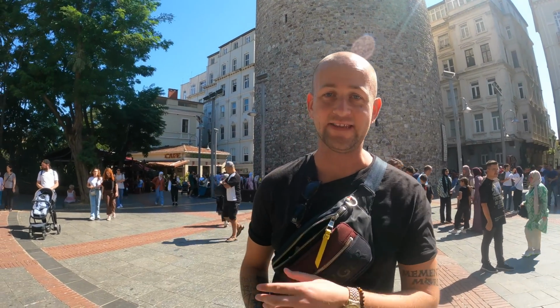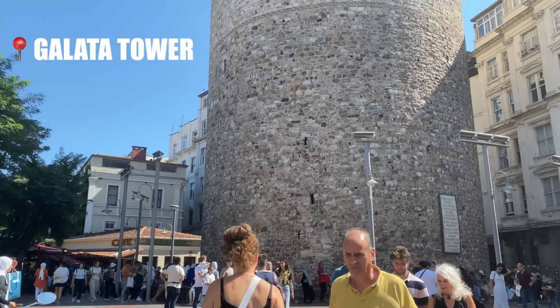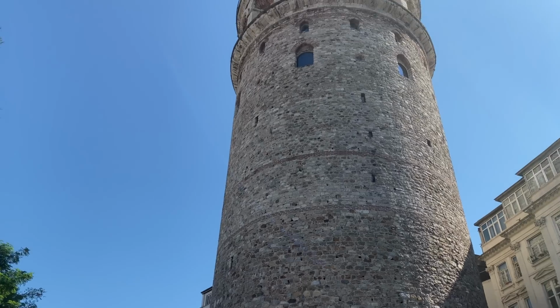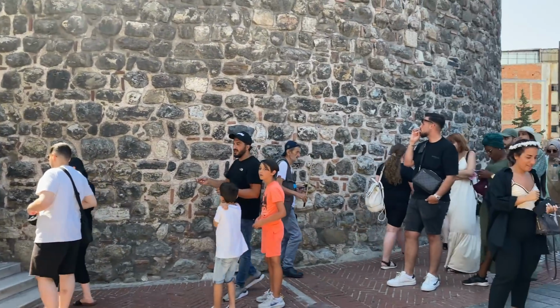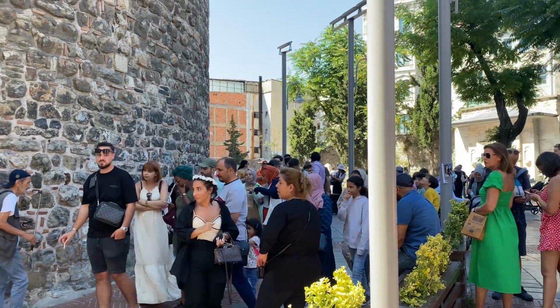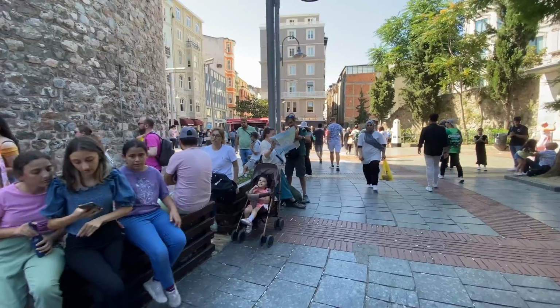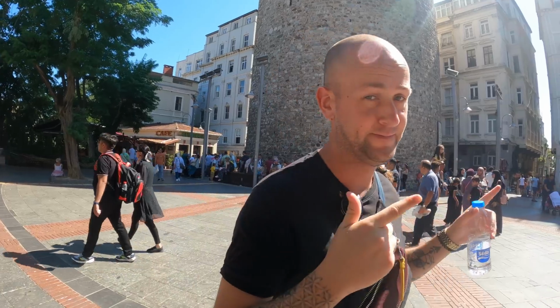So after plenty of wandering around in the streets and a couple of stops for some chai, we came to the amazing Galata Tower. Now, we really want to go up and check out those views, but there's literally hundreds of people queuing around the tower to go up to the top and check out the view, and we don't really feel like standing in this blasting heat and doing that. So let's go for now and continue to explore Istanbul.